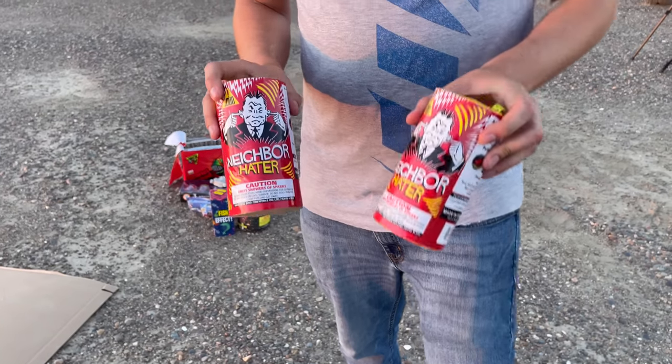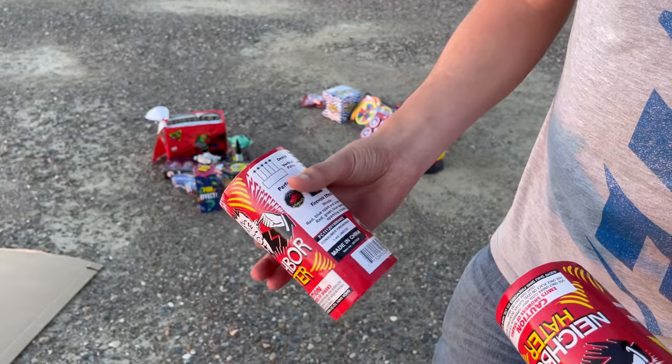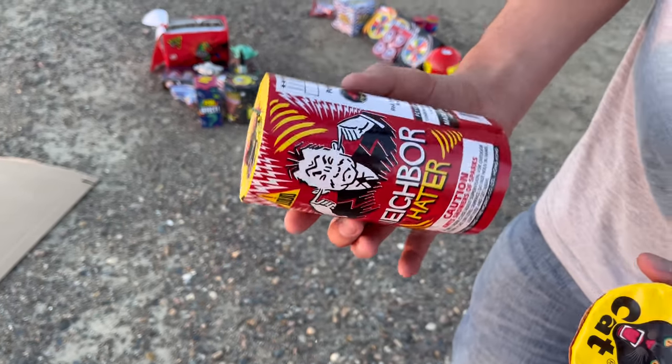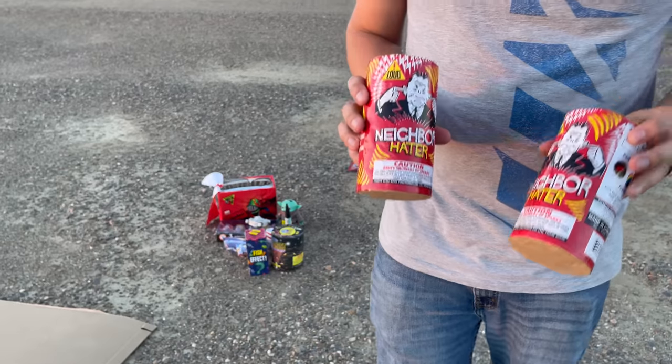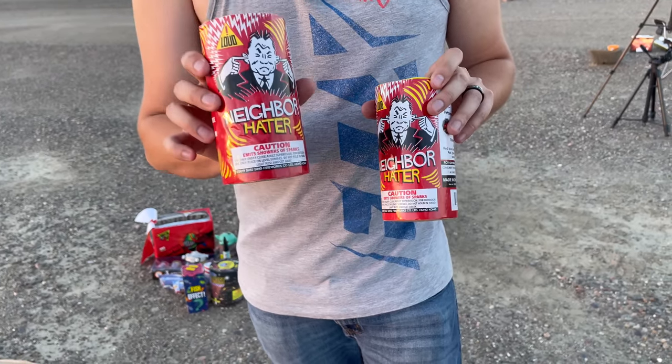Now these next two fountains here are by Black Cat Fireworks. And the only reason I got it is because it says super loud and I really don't know what it does. I imagine it has crackling and whistling, the two most annoying effects in fireworks. But because it's so intriguing, I got two of them because if we really like it, we're gonna light them both off.